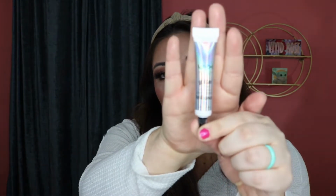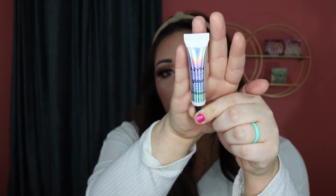Another primer type item is the NYX glitter glue. I know this has been talked about all over YouTube. If you've never used a glitter glue, I highly suggest picking one up even if you do not use glitter. I use this for duochromes, multichromes, and toppery shades too, just to make them more intense, and it brings out all the colors in the different dimensions of those really sparkly shades, and you can't go wrong using a glitter glue.